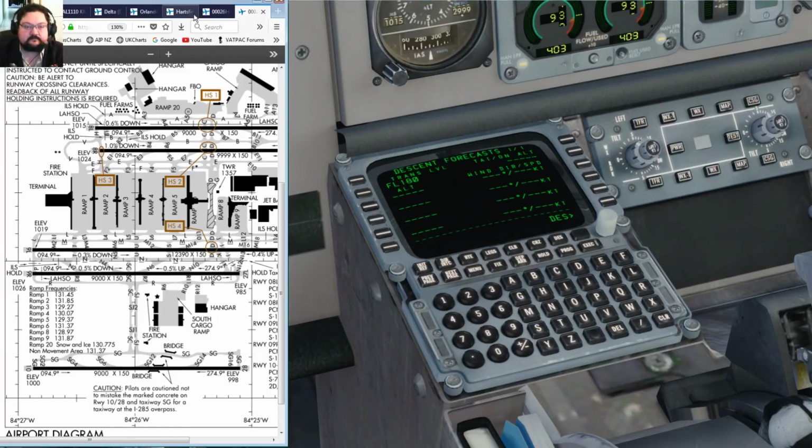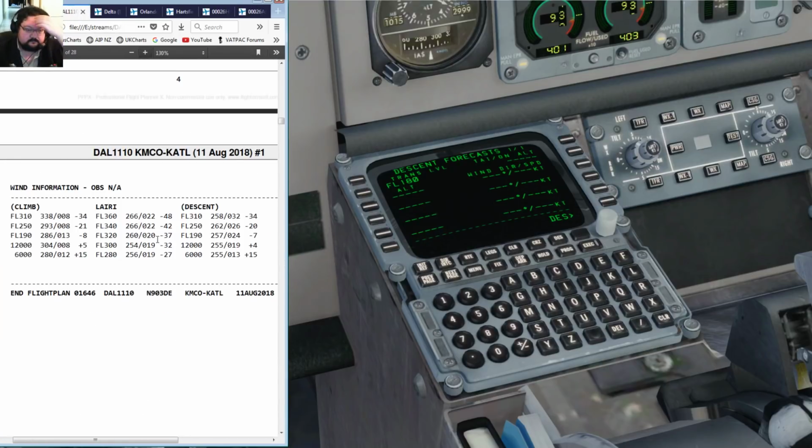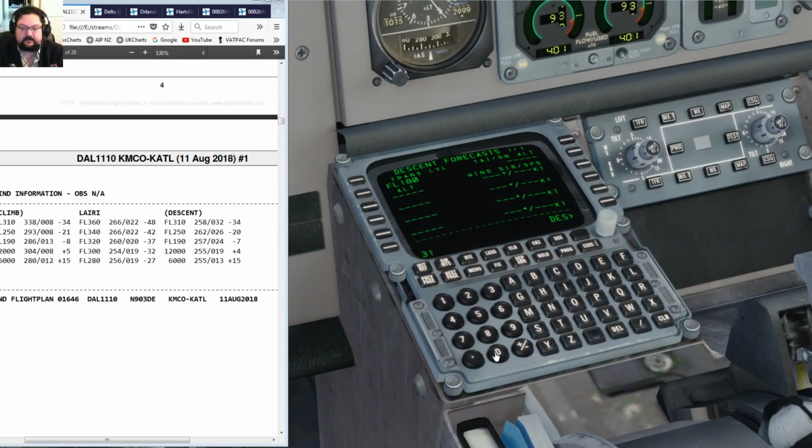To the forecast. Okay, descent forecast 310 to Biddy, 190, 12. The first one there is 258.32. United 1014, opposite direction traffic, about 8 miles, 1,000 feet above you. There's a 262.26, A320. United 1014, we're looking, we got traffic at about our 10 o'clock. 255 at 19. And Jacksonville, Delta 1144, vacating final level 380. Delta 1144, roger.